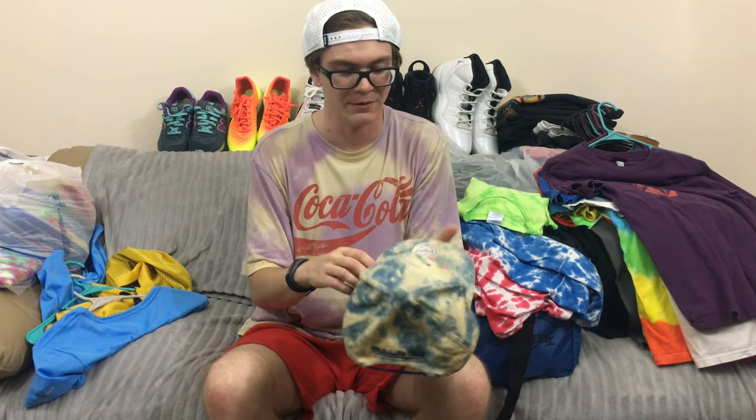This was found in the NASCAR hall as well. Brand new with tags, less than $2, less than $3. An Earnhardt Jr. hat. You can't go wrong with Jr. Got a lot of other Jr. stuff in here and Earnhardt stuff, so you'll be excited to see that if you're an old NASCAR fan.